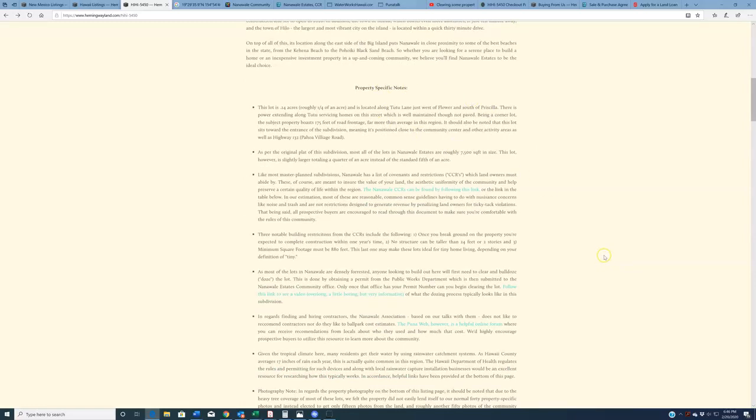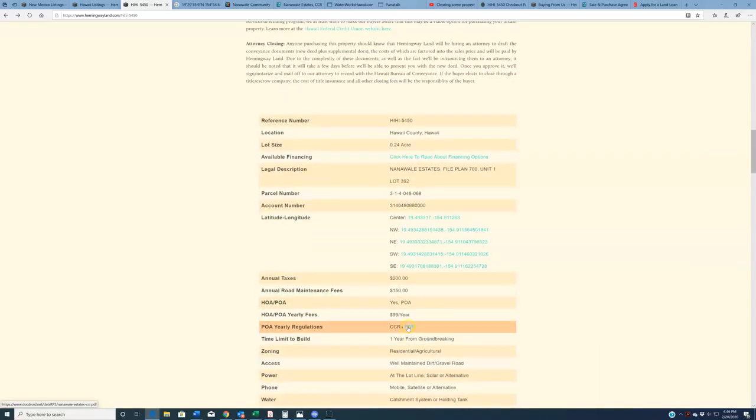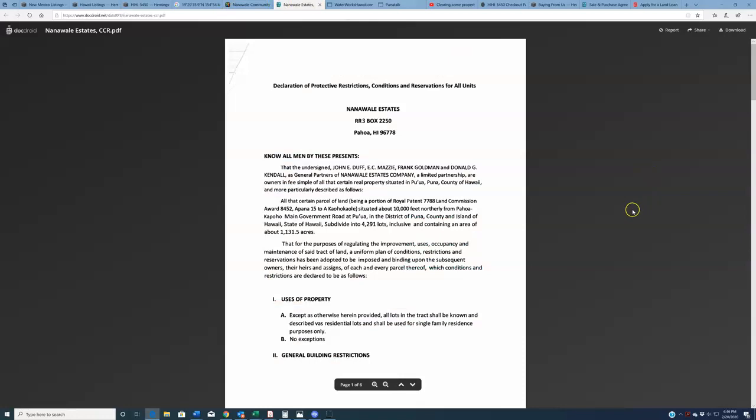Anywho, over here we have some property-specific notes. These also help to cover the covenants. Now we have the covenants linked right here in the table, as well as down here on the listing page. If you click on these, it'll bring up the CCRs that govern this area.